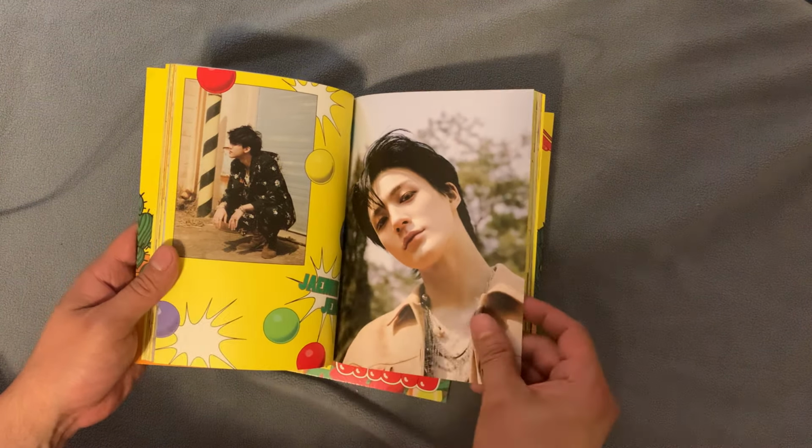I was kind of hoping there'd be more group shots or group interaction. And we're back to the song lyrics and track list and of course producer list. So y'all tell me, what's your favorite song on this album? I mean, I can't really pick a favorite one. Like I said earlier, they're all really good.